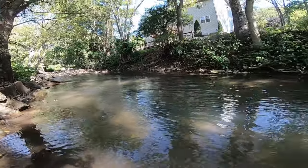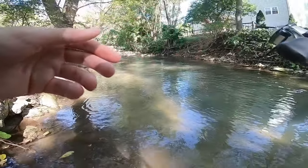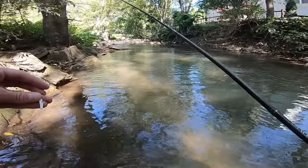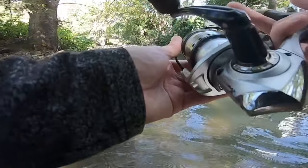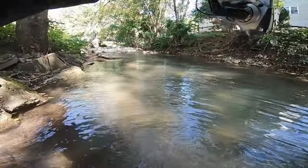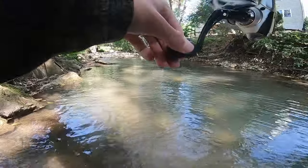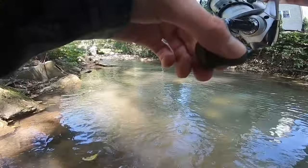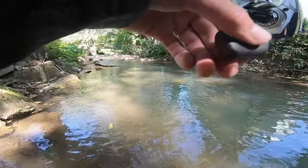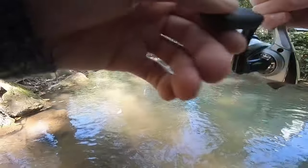There we go. I don't know what that was. I'm not sure if it was a trout or not. Could have been, but it's my first sign of fish. Let's see if we can hook anything else in this creek. Some good looking water, just haven't been able to get anything.